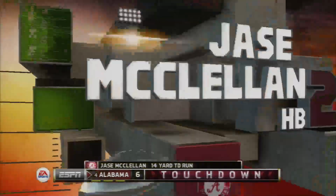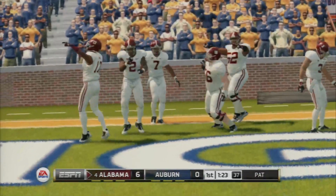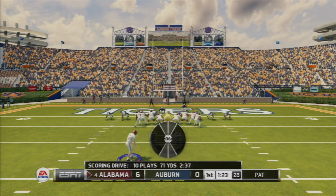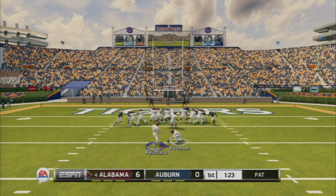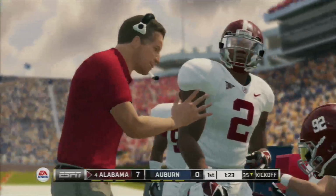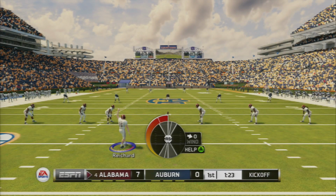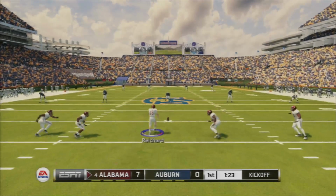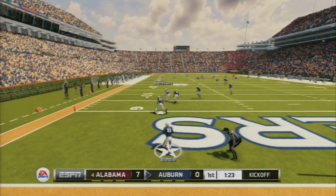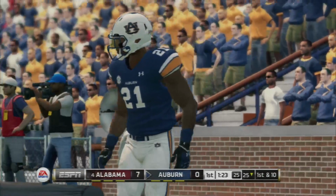Touchdown, Alabama! He hits the PAT. A 10-play, 75-yard drive. And the result, 7 points. Brad, I thought the offense did a really nice job of mixing up the play calling on that drive. I thought the defense was on its heels most of the drive because of the versatility of the offense. So our score, 7-0. And it goes into the end zone, down for a touchback.